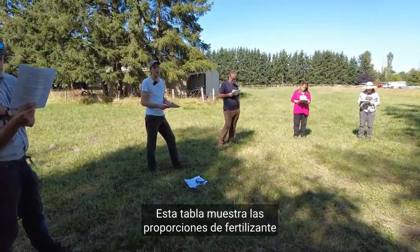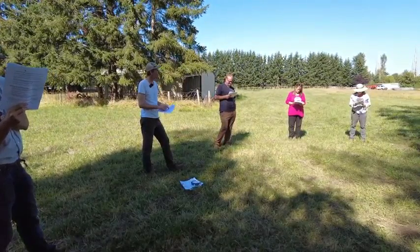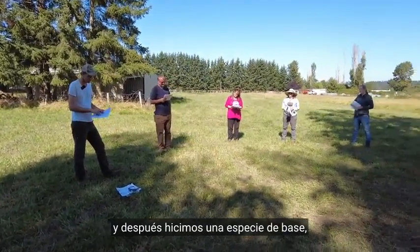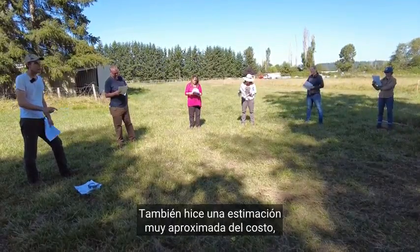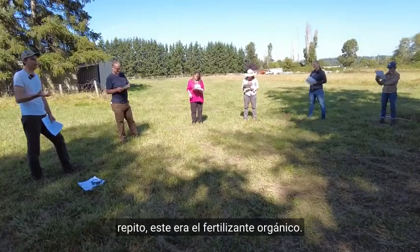The table here shows our fertilizer rates that we applied. We had a control where we didn't apply any fertilizer, and then we did a base, and then we increased the amount of nitrogen in those other treatments. I also threw in a very, very rough estimate of the cost. Again, this was organic fertilizer.